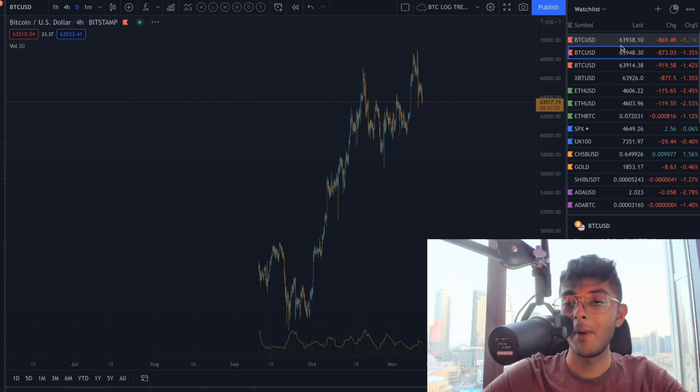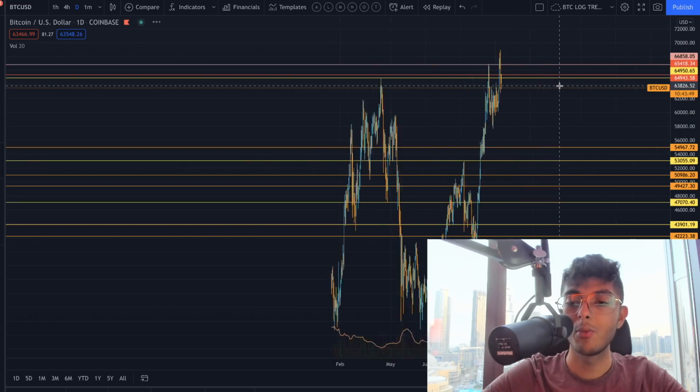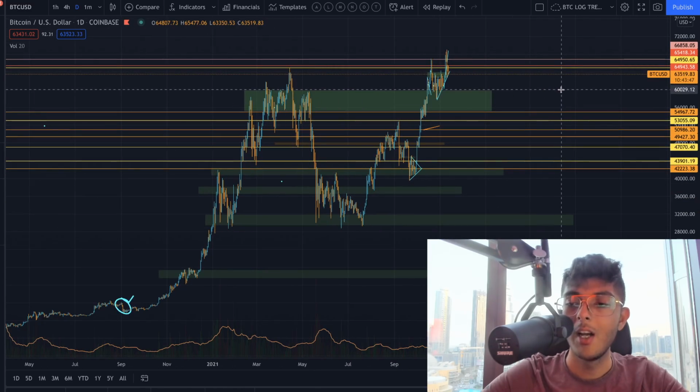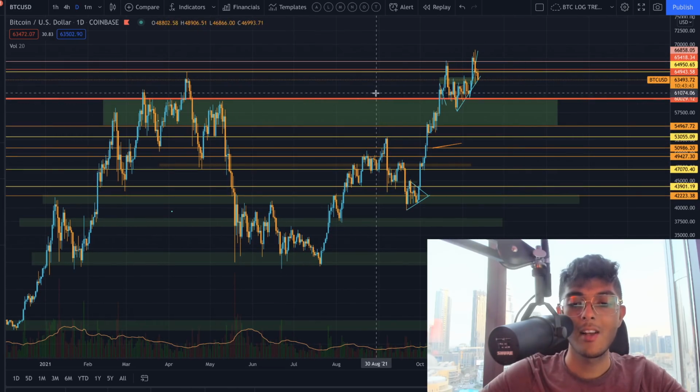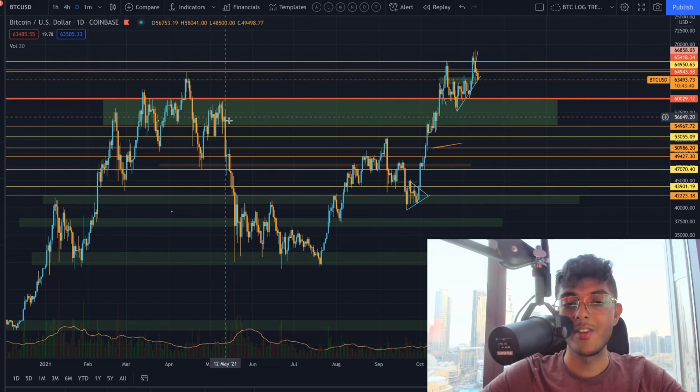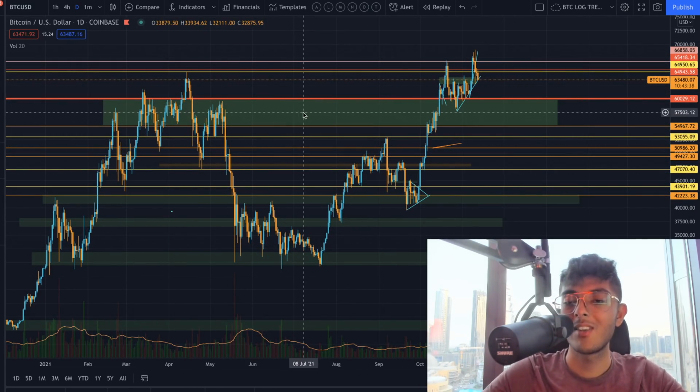I'll actually show this to you on my other chart because it's going to be a little bit more obvious, so bear with me. Let me just drop another line right here at $60,000, and you already get the picture. This is the same red line that I had just drawn on the previous chart, and this next green box represents our next area of support.